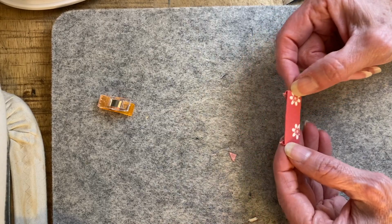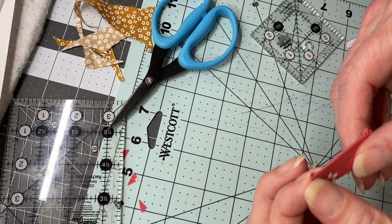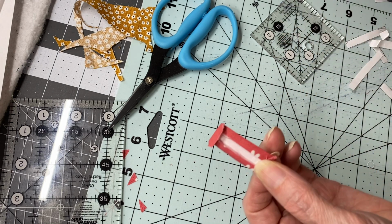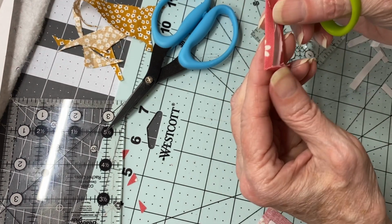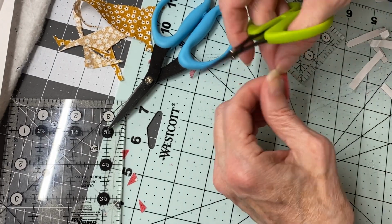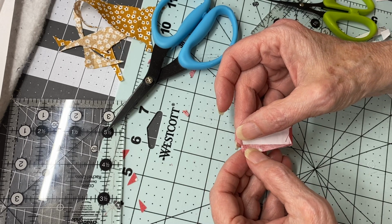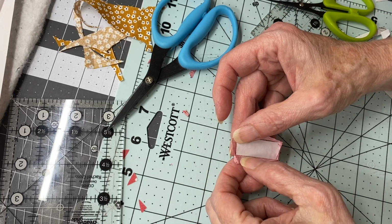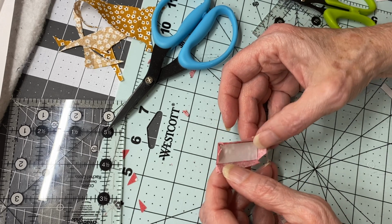Okay, so see how we still have dog ears? But that's fine, we can clip that away. It's not a big deal. That's what we should have cut away. Instead of going at a diagonal like that, we should have gone in and taken out the corners. Okay, note taken. All right, that's fine.